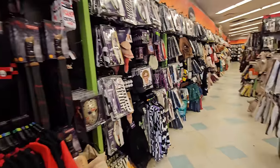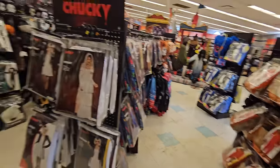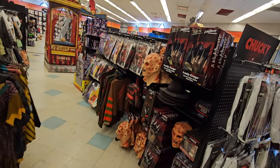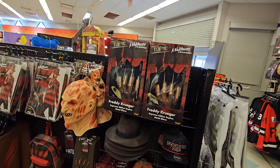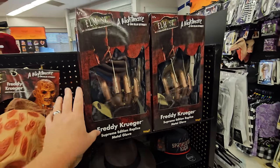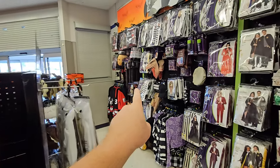Let's go ahead and take a walk around the store and peek in every crack and crevice and see if there's any other Jason costumes or masks or anything that they might have. Here's a lot of Freddy stuff here, man. I love Freddy. I love Freddy versus Jason. This is the metal glove that I actually have downstairs in my basement and in my movie room, the one that I was just talking about that's right above that Jason mask.